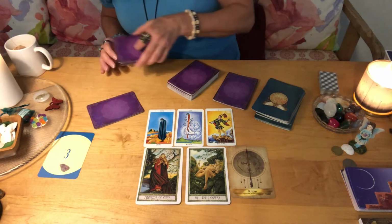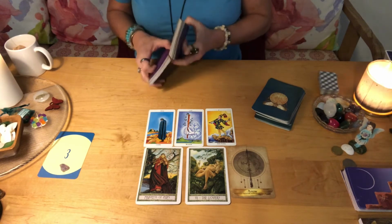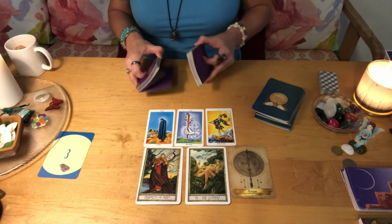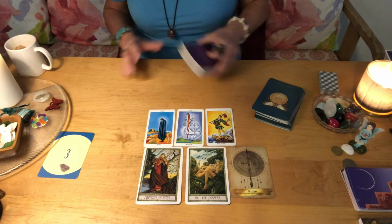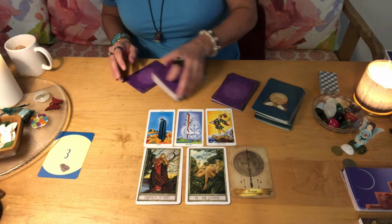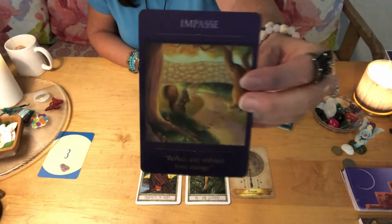I got a couple things going on there. I don't know, that didn't feel right. I'm going to do that again. I hate it when that happens. It's like, not sure here. Okay, so pile three, what action do they need to take? What do they need to do, if anything? Impasse. Reflect and redirect your energy. Okay.